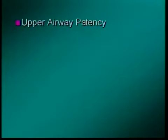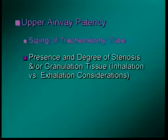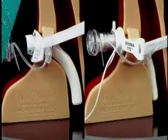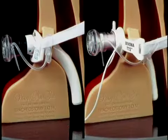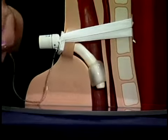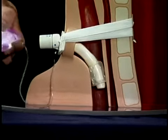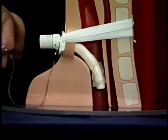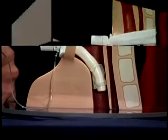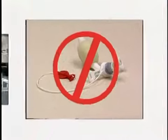To determine airway patency, first check the patient's diagnosis to ensure there is no known airway obstruction, such as a tumor, stenosis, or granulation tissue. The tracheostomy tube should be sized to facilitate sufficient exhalation around the tracheostomy tube. The presence of a cuff on the tracheostomy tube may affect airway patency by creating an obstruction to airflow, even when completely deflated. Downsizing or changing to a cuffless tube may be necessary to allow for more airflow around the tube. The valve is contraindicated for use on a foam-filled cuffed tracheostomy tube.